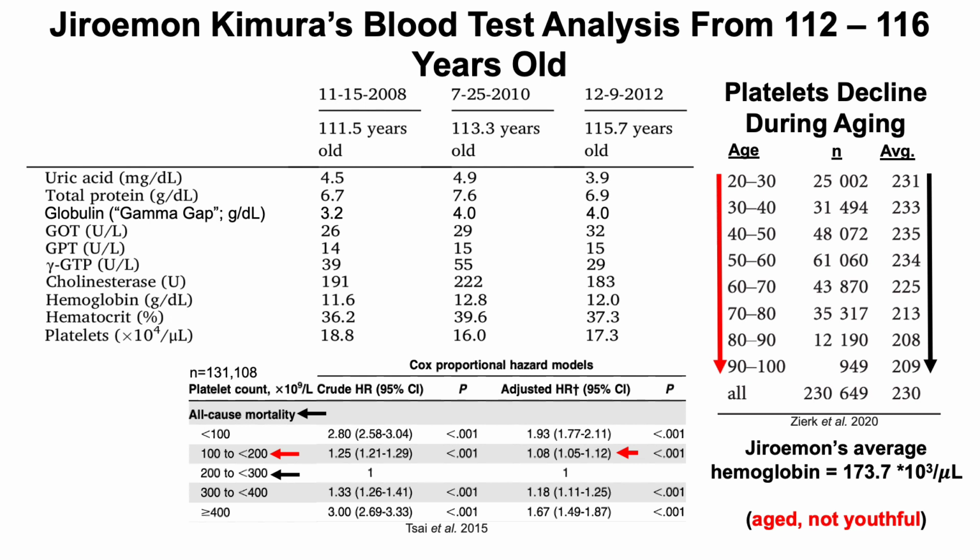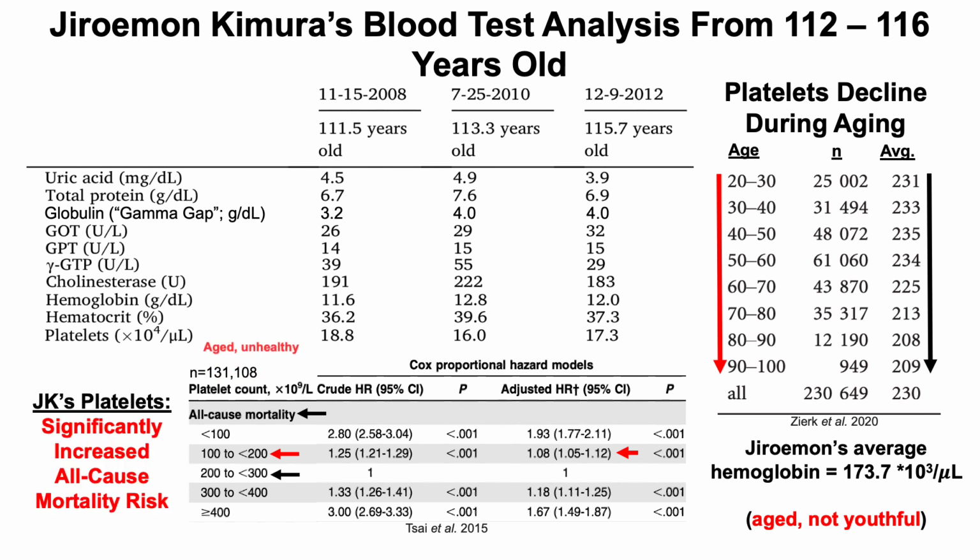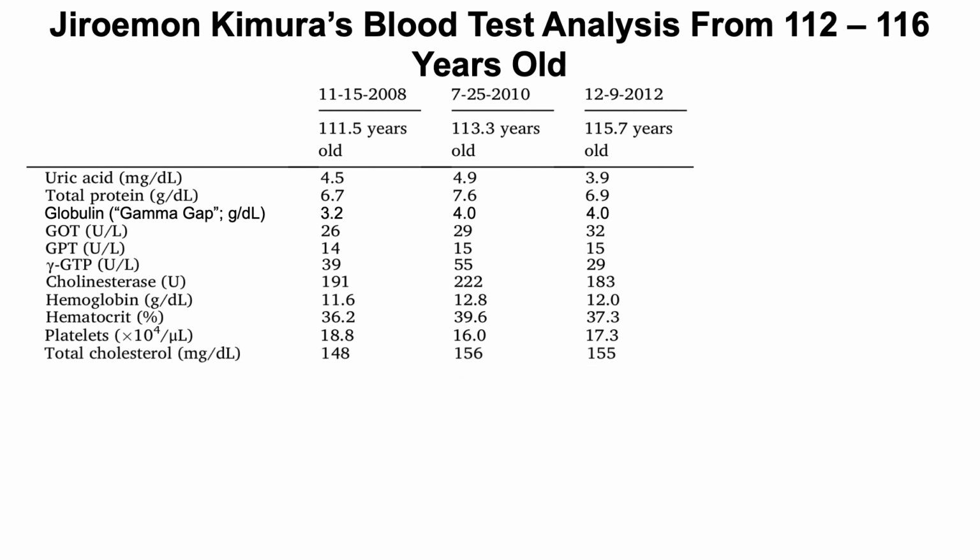multivariate adjusted model and in the crude unadjusted model, as shown, with a 25% increased all-cause mortality risk there too. So nonetheless, increased all-cause mortality risk for platelets based on Jurahimon's platelet data. So for that, we can conclude that his platelets were aged, not youthful, and unhealthy based on the all-cause mortality data. All right, next up, and last but not least, total cholesterol.